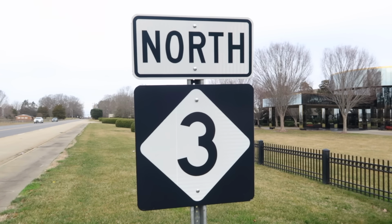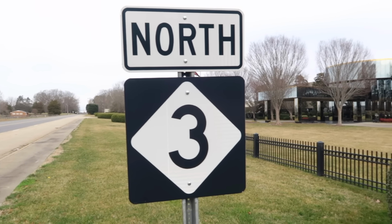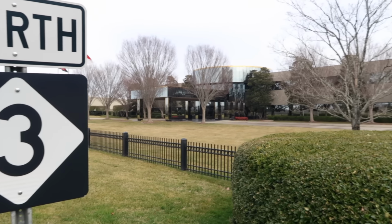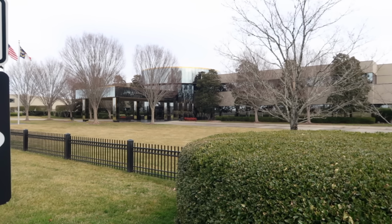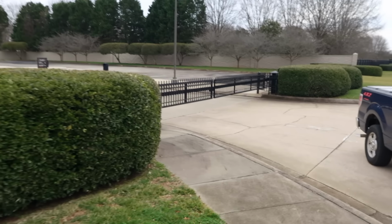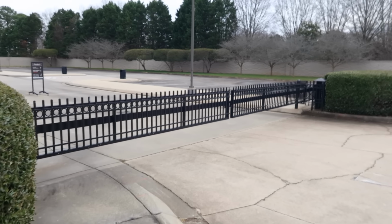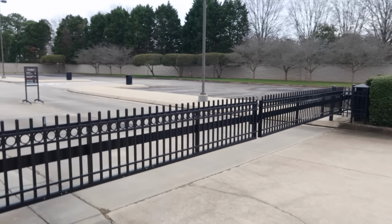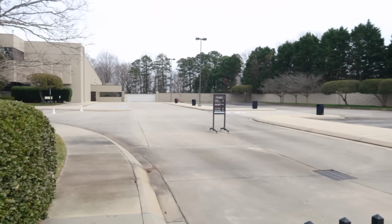All right, we have made it up here using Highway 3 here in Iredell County, and right here is the old Garage Mahal, known to many as DEI, Dale Earnhardt Incorporated. And as you can see, the gate is closed today. Normally, if you come down through here Monday through Friday, for whatever reason, the gate is open and you can go in and park and kind of walk over there and look in the windows, and you can see Dale Earnhardt's car sitting in there.